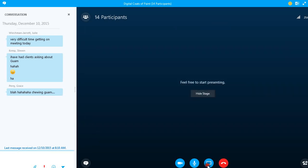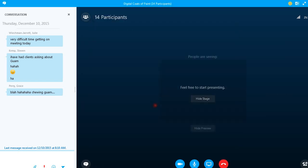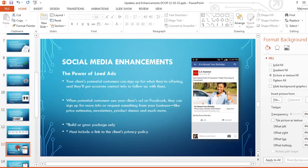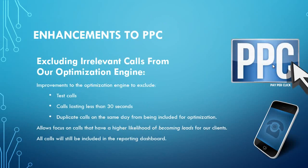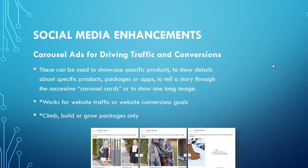So. Okay. Let me know when you can see my screen here. While we're doing this, are there any questions while we're doing the changeover here? Anybody have any questions? I just saw Grace's comment. Thanks, Grace. Let me know when you can see my screen. Okay. I can see your screen.